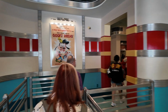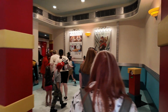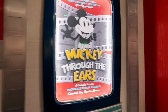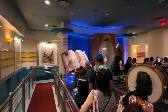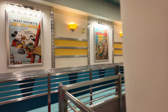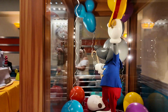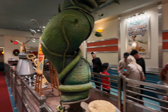Okay, we're going to Mickey & Minnie's Runaway Railway here. I'm not going to film the actual ride, it's the same ride. The queue is definitely different. California Movie Theater. The Mouseketeer, the Chipmunk Trap, the Parent Trap, the Rocketeer, Mickey Through the Ears. This is a much different queue, it's very cool. Different feel. You can't really see the stuff, there's a Sorcerer Mickey over there. The plane from Plane Crazy. They're acting out their real movies and shows. Oh, these are all things from Mickey shorts and Mickey cartoons. I like that they were actual clothes he was wearing in the movies instead of being cartoons.